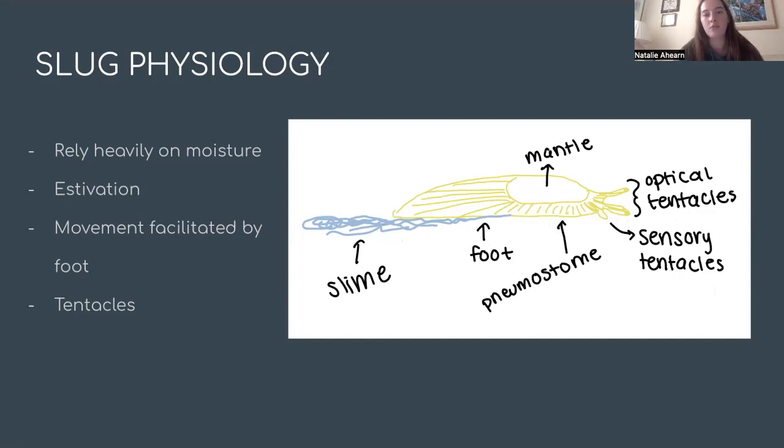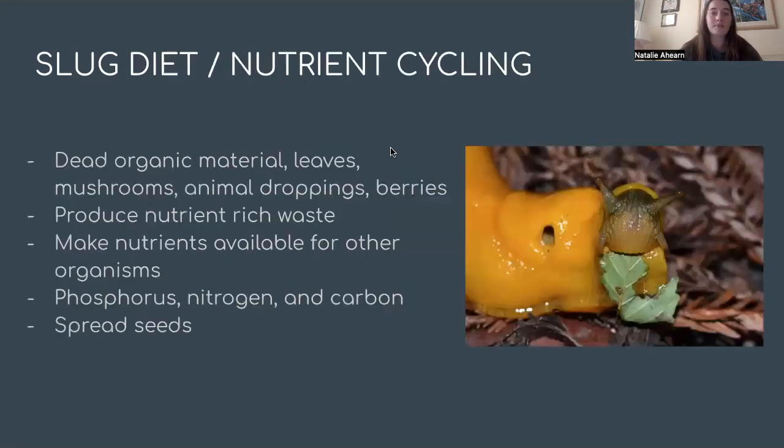So if it gets too dry, typically during summers or during the day when it's really hot out, they will actually go into estivation, which is a type of torpor. So they'll basically just curl up into a really tight ball and find a log or something to hide under, and they will stay there until conditions return to livable. Their movement along the forest floor is facilitated by the contraction of their foot. And again, I mentioned the tentacles.